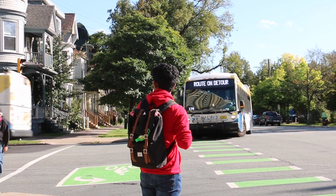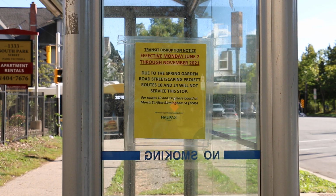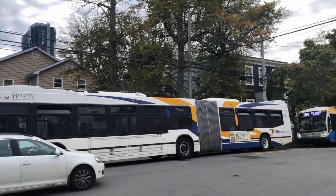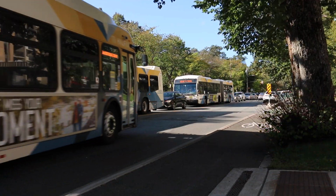And for the duration of the project, all Halifax transit routes that travel on Spring Garden Road will be rerouted at South Park and Queen Streets to travel on Morris Street, which is less than ideal. The new Spring Garden Road won't have tram lines like in the old days or be exclusive to pedestrians like Argyle Street, but that doesn't mean it won't be a wonderful transformation given its context.